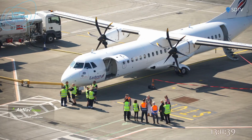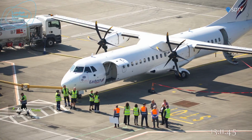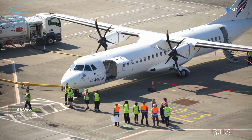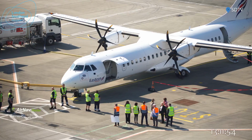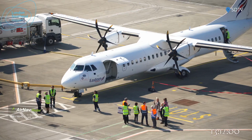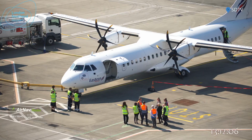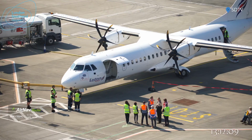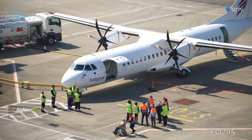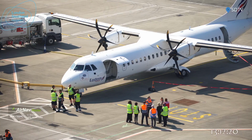Just another step in the right direction. It would be lovely at one point if we can see all the stands here, all different carriers. Eastern and easyJet would be lovely. Amy Morgan saying, cannot wait to fly out with Eastern in May. Absolutely brilliant. We'll have a good flight, Amy. And Esther Making saying, London Southend is the best, so local, and just waiting for Jersey to be a flight. Lots of requests.